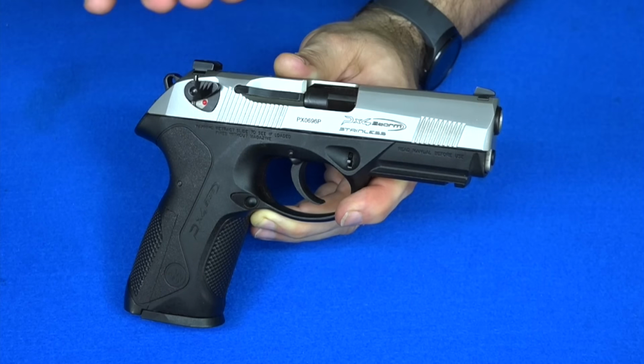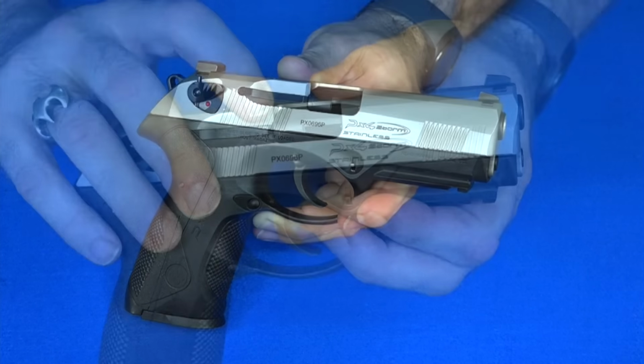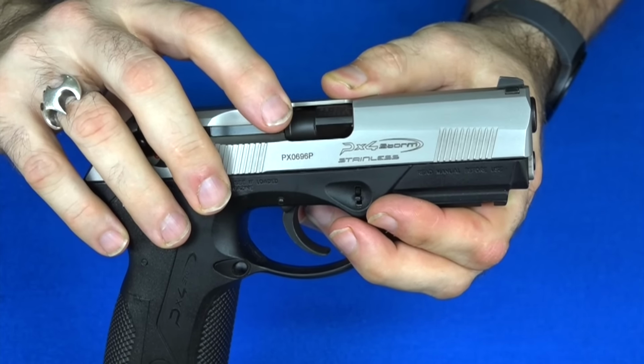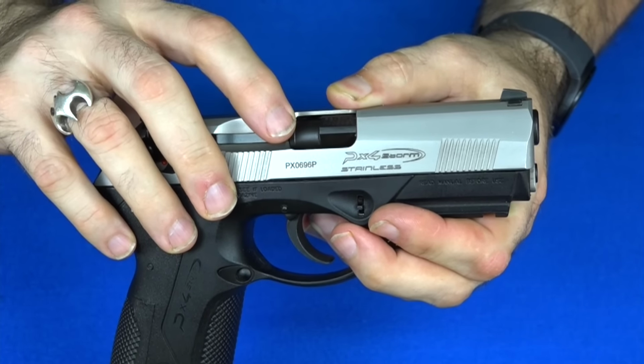Now, before we go into why I do not put this gun on a lot of lists of best combat or duty guns, let's talk about what makes this gun such an amazing gun. The first thing is this rotating barrel right here. This rotating barrel is amazing. It makes this a very soft shooting gun. It allows the bore to sit a little bit lower. It's just a really good design. I really love this rotating barrel.